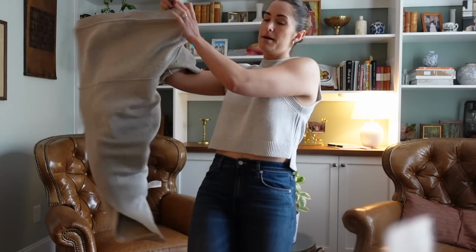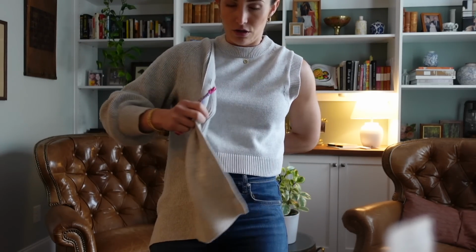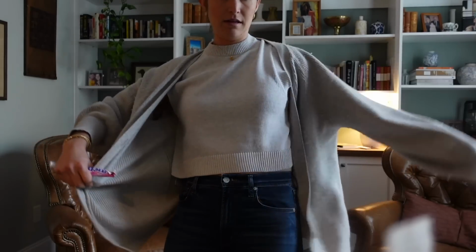I feel like they do look good on me, but sometimes my legs just make me feel a little self-conscious because they are muscular, but I love that about them. And I have to remind myself that. But they make me look real good. Booty's looking plump. But anyway, this is just a little cardigan from Aritzia.